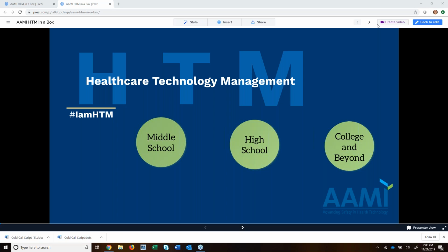The AAMI board decided to place promoting the field on the AAMI strategic plan because it's obviously a significant issue. And we're doing that in several ways, including the I Am HTM campaign, outreach to not only societies, but also things like Girl Scouts and other school-related programs, brochures, articles, and they've had articles published with other industries who are also having a shortage of employment. And we're looking at an apprenticeship program, if you haven't heard about that yet. And here's the latest way, the HTM in a Box.